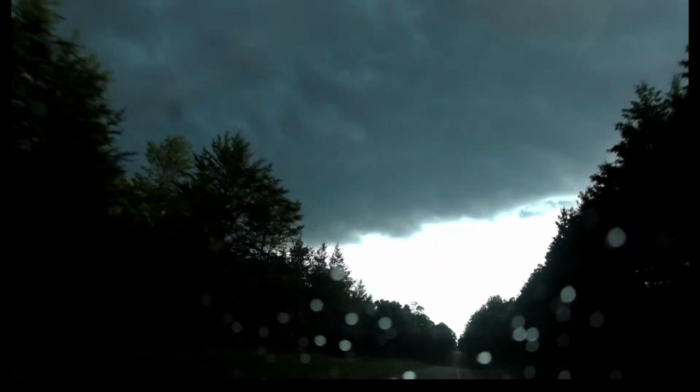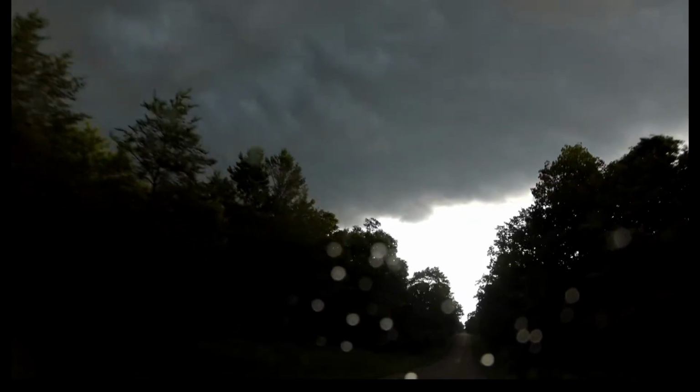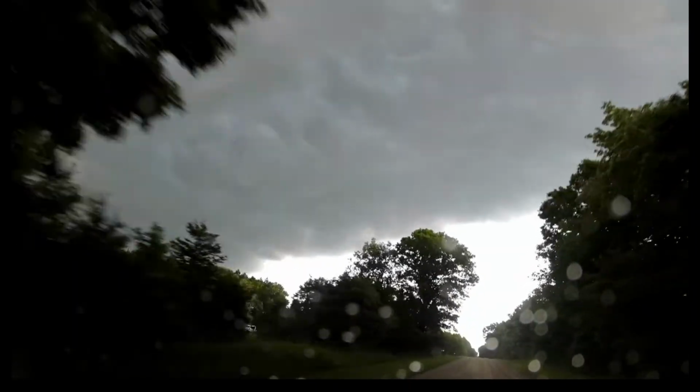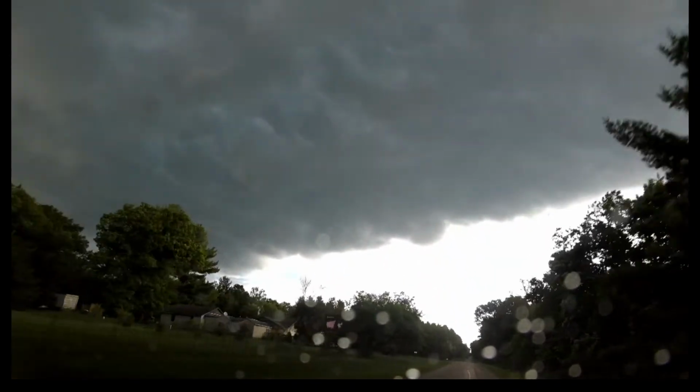Okay, I see why GPS wanted me to go that way, because I'm not going to where I want to go. Okay. I should just be able to keep going this way. I'm going to be in the trees for a little while, but hopefully it doesn't ruin my signal too badly.